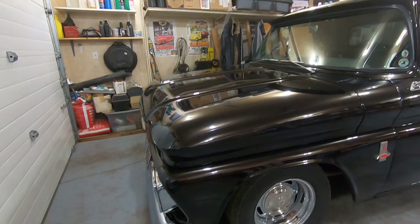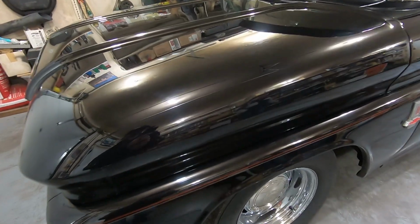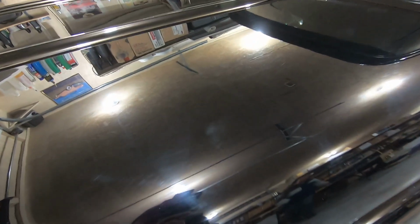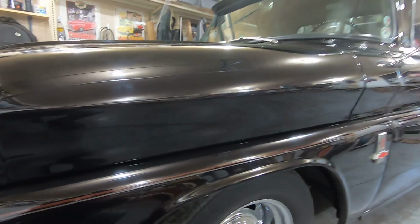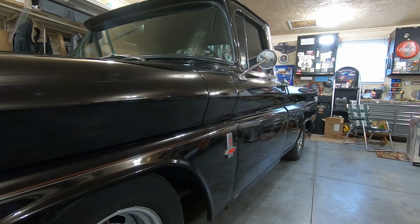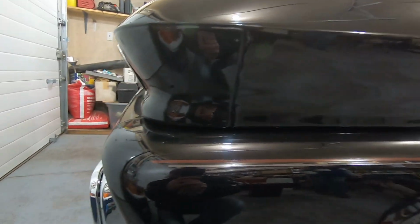So what do you call that color, Daryl? It's an Infinity color, and it's called Malbec Black. Wow, it's really pretty. It's probably going to appear as black on camera here, guys, but it actually has a cherry look to it. It's really pretty in the sun.